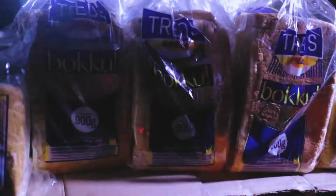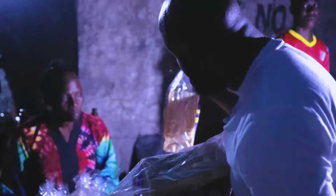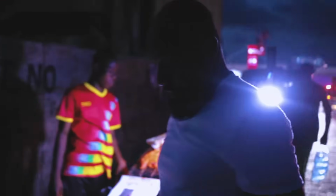I was walking on Obalende one day, and someone says, you know what, Dexter, you got to try this Boku bread. And I took the bread. Amazing bread, by the way. It could mold, it could fold, it had a good vanilla smell. It said it was bromate free, but for some reason it felt very poorly, right? But I liked it. It was nice. I think I'll buy it again. I've eaten it once. I'll definitely try it again. I like the Boku bread.